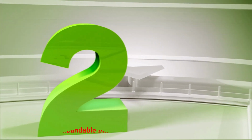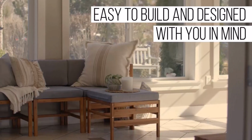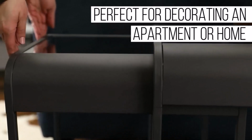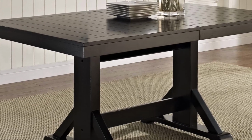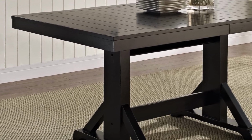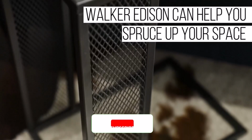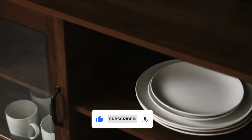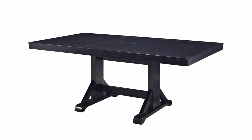Number 2. Walker Edison Expandable Dining Room Table. The Walker Edison Expandable Dining Room Table perfectly blends style and functionality. This beautiful dining table comfortably seats 8 people when fully extended. Its hidden center leaf allows you to adjust the seating capacity easily. Made from solid wood and featuring an antique black finish, this table will bring a timeless charm to any dining space. It is strong enough to endure everyday use.